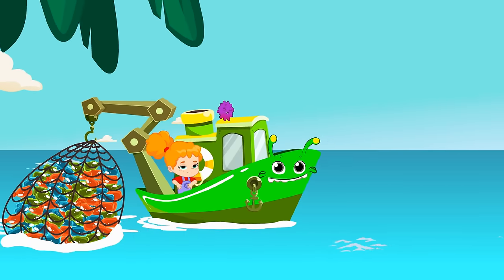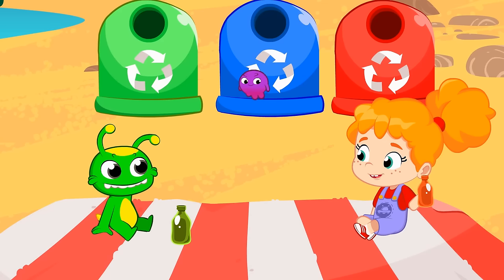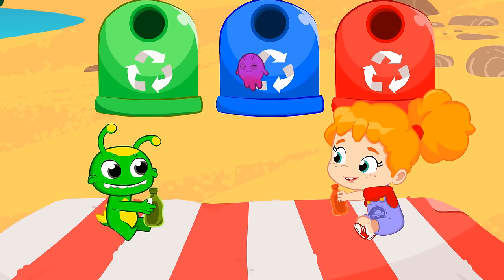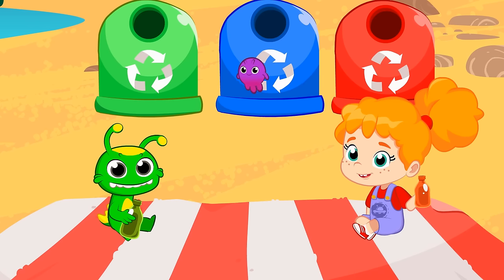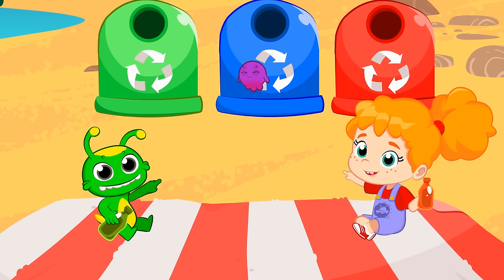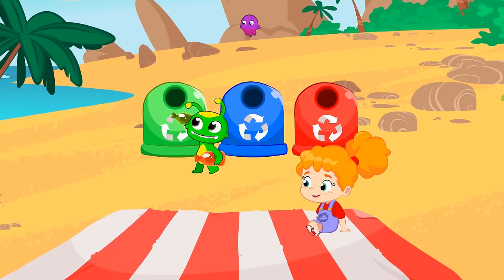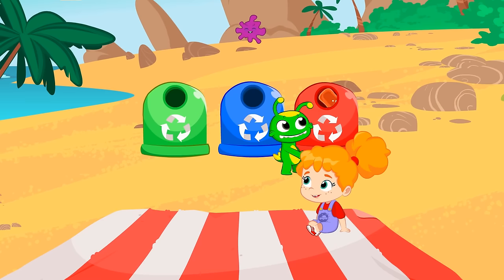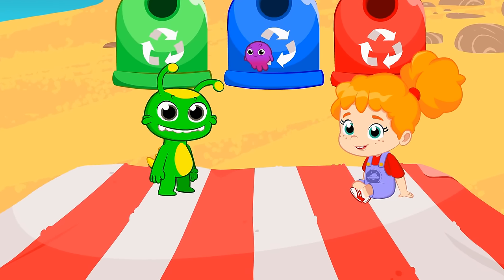Wow! The beach looks beautiful. Now that it's clean, we can continue enjoying this wonderful day. What a great idea! Celebrate it with fresh fruit juice. But kids, what do we have to do when it's finished? Exactly, recycle them. Very well, you have learned the lesson. The trash always to its container.